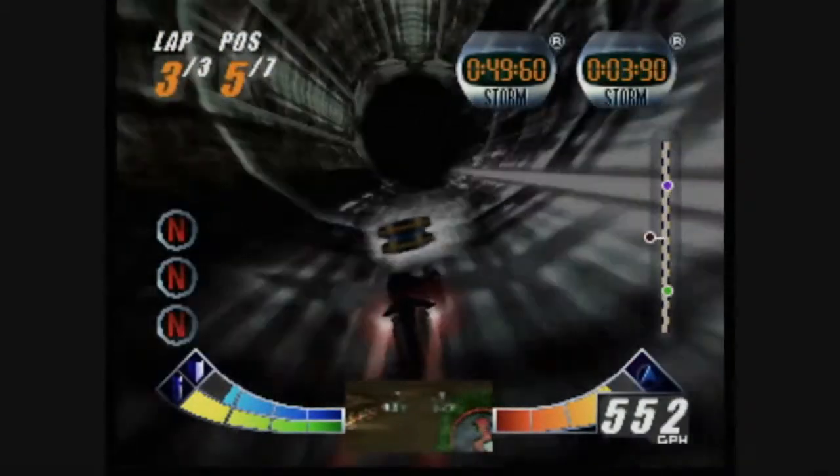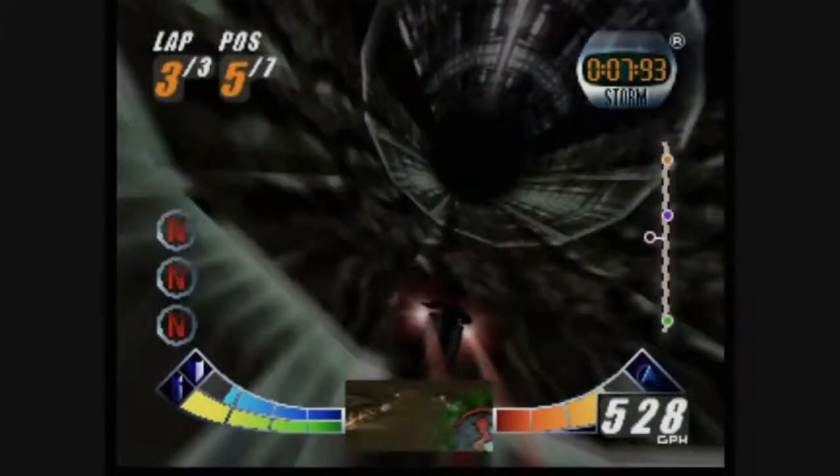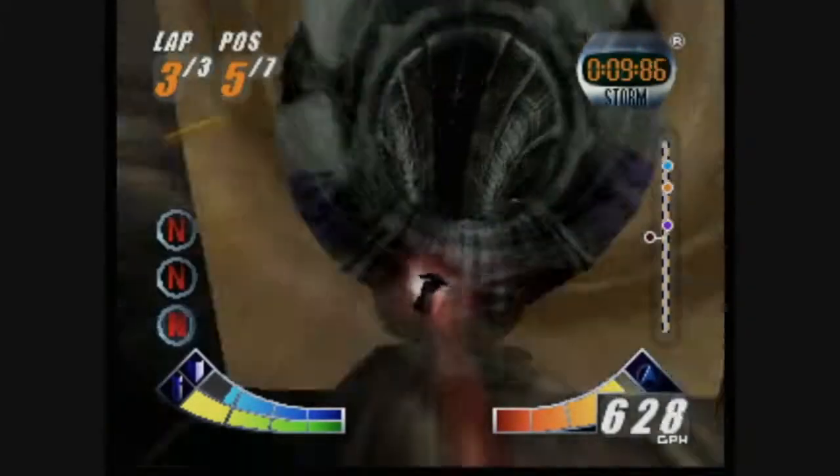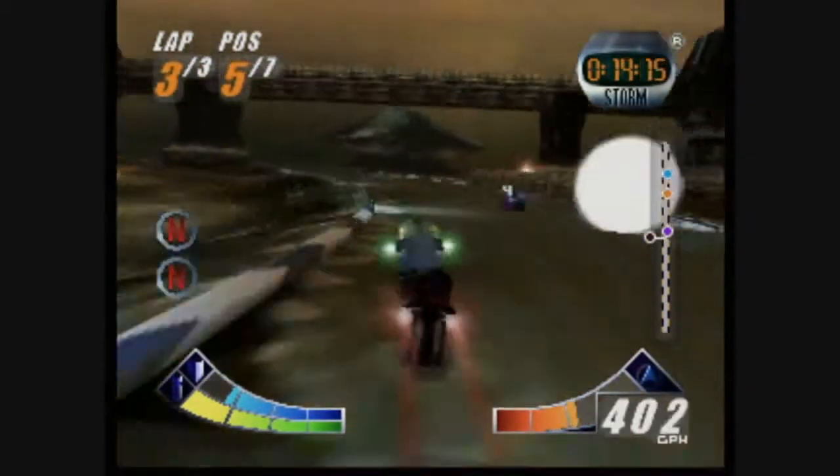By no means is it a bad game, it's just not as cool as the original. The music's not nearly as snappy, the track designs are awkward, and all of the additional weapons and stuff just slow the game down and frequently turn it into a giant cluster.